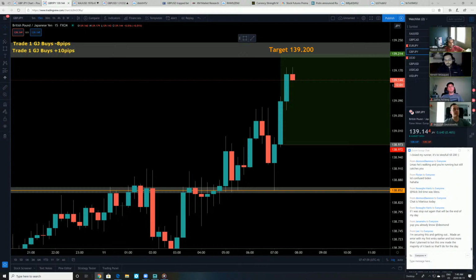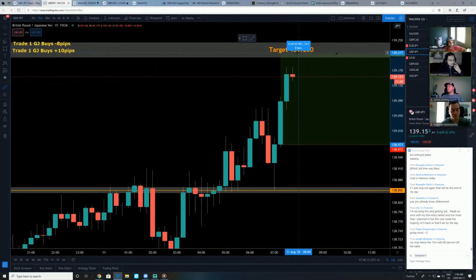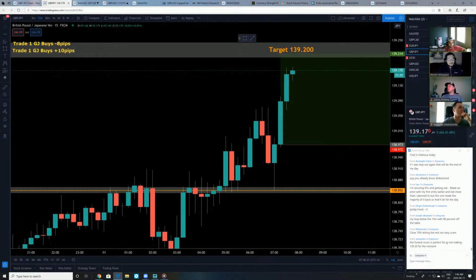So there you have it, Gulag. We had a winning trade today, this morning. How many pips was this? So far right now, it should be running up with like 15 pips. I had almost like 20 pips here. 4 pips shy of 139,200, but I still think by the end of this hour we should get to 139,200. Yeah, it's coming up. The take profit, that target's still good.